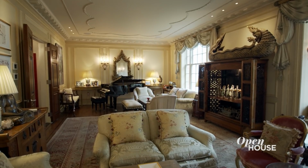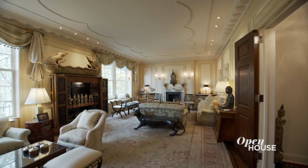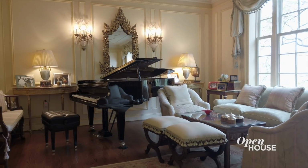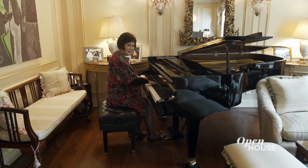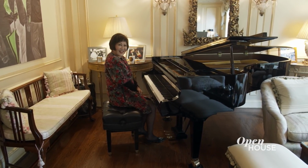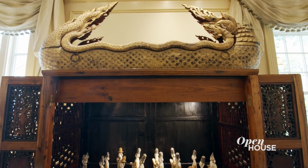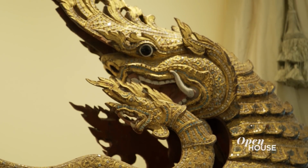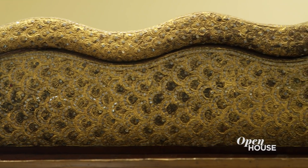This is the real grand salon in the house. This room is where we can have some very big events. I can have musicals here. This beautiful piece is actually a 17th century antique piece, and it was used to put musical instruments in.